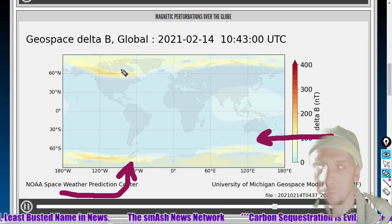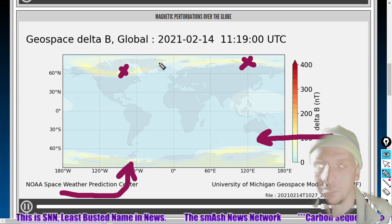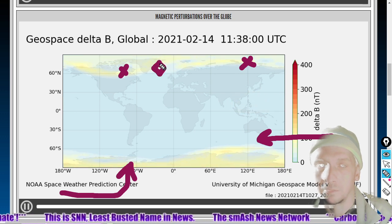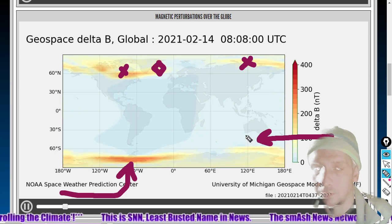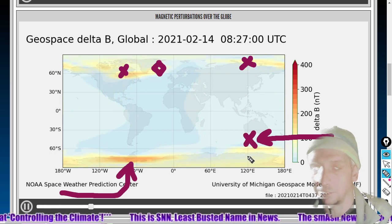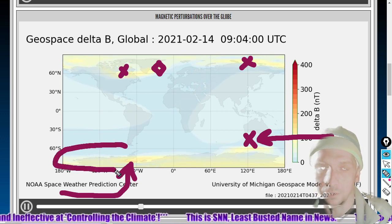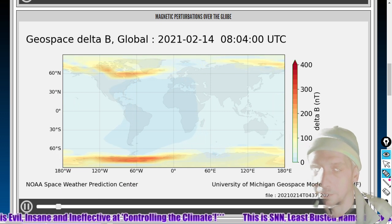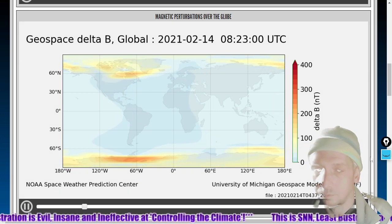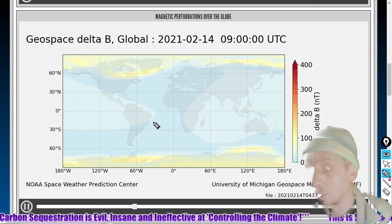So we've got two North Poles. One's over here somewhere, one's over here somewhere, making the net North Pole someplace like here. However, the South Geomagnetic Pole is actually someplace like here. And yet we see lots of changes in the Earth's B field over here, south of South America. I find this interesting.